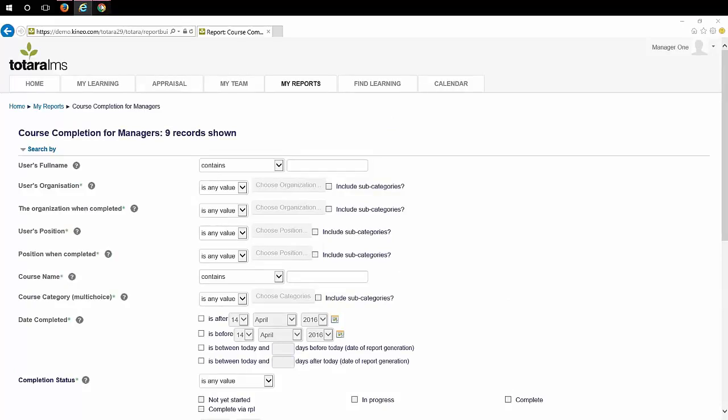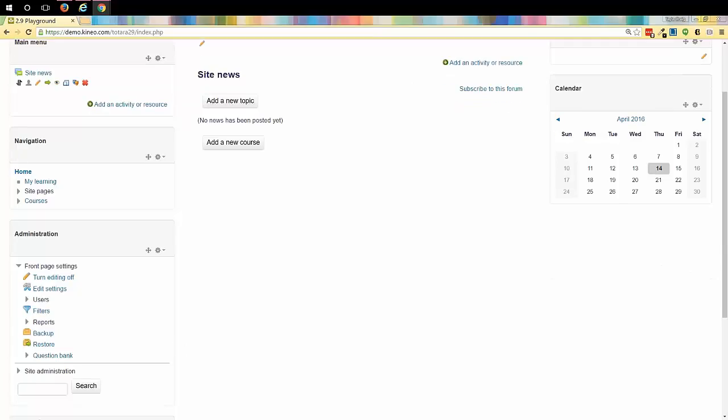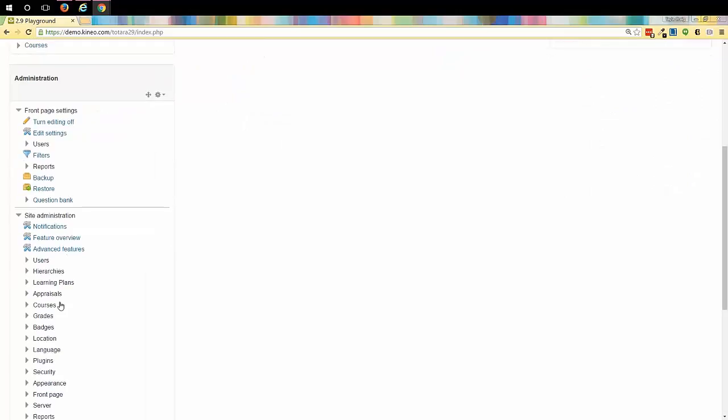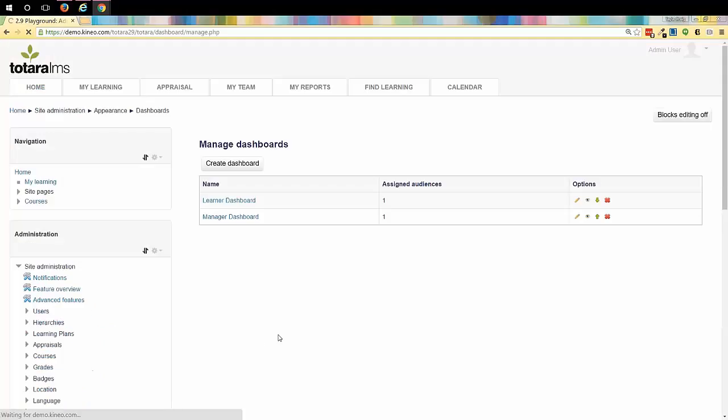Now let's take a look from the administrator's point of view real quick, kind of what are the differences here, what's going on, and how did we manage those. So since I have those on my dashboards, I've got two dashboards on this site. I'm going to go over to Site Administration. I'm going to come down here to Appearance, and we're going to click on Dashboards. Again, you don't have to put these blocks on a dashboard. You can allow them to appear anywhere throughout the site. So that's one of the really nice things about it.